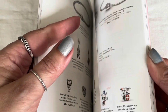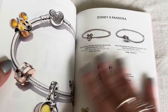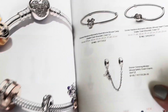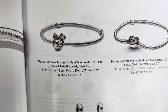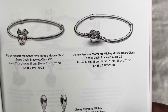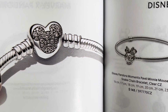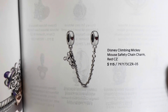And turning the page, then we come to Disney. And here's the inspiration photo here. And let's take a look at these bracelets. So we still have the Minnie Mouse clasp. And then we have the Mickey Mouse heart clasp. And on this side, it gives you a better look at what it looks like. And then the safety chain.